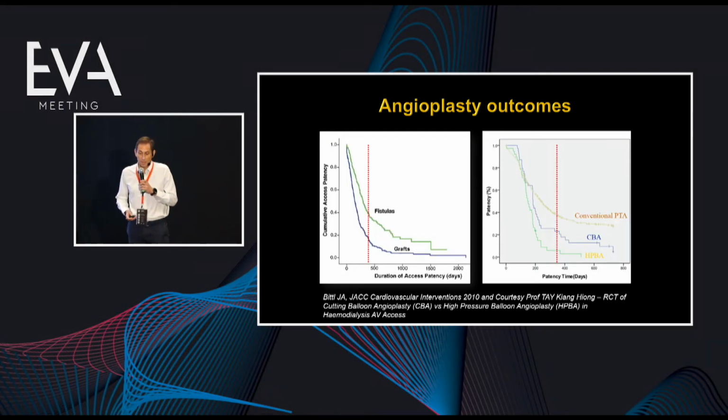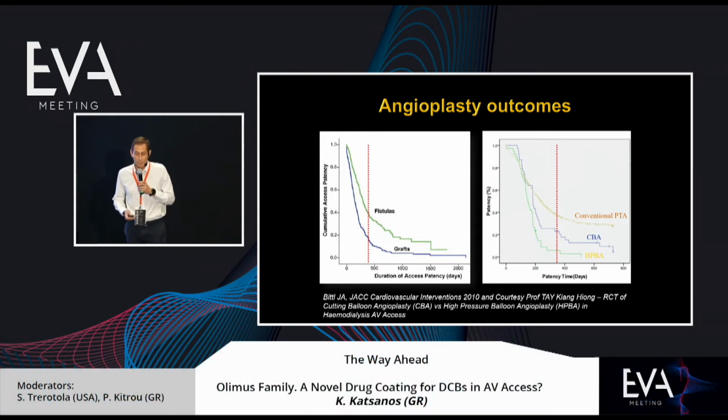Now, angioplasty outcomes. You are hearing a lot. This is our common practice. It is quite routine to dilate the stenosis in the fistula. And you can see here the outcomes, quite poor patency results. Fistulas do better than synthetic grafts, but still, this is a large series published a few years ago, and you may note that patency outcomes are well below 50% at the 1-year mark.